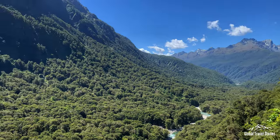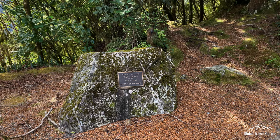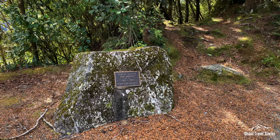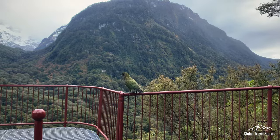Glimpsing the Hollyford Valley, we stop along the way at Pop's View Lookout, a memorial to Robert Alistair Andrew, who died during an avalanche nearby in 1963. This is an excellent place to spot the famous kea.